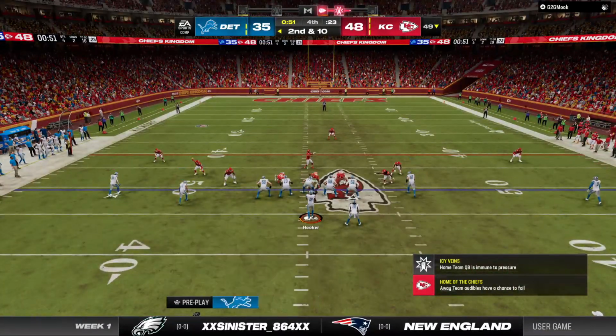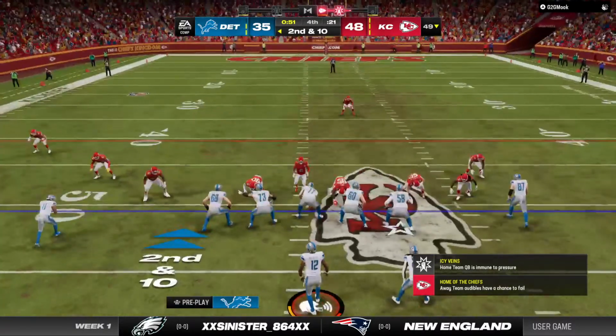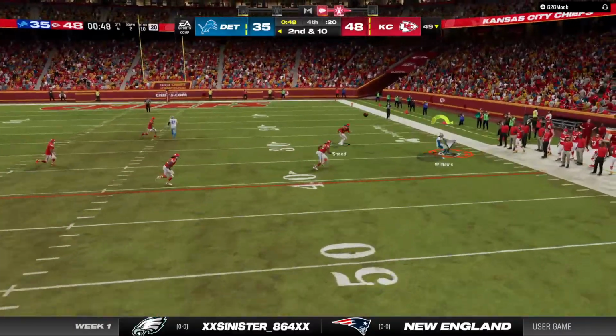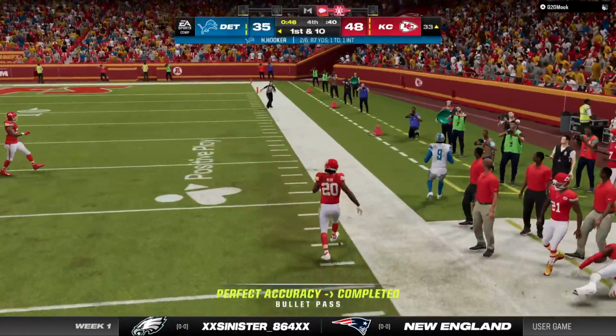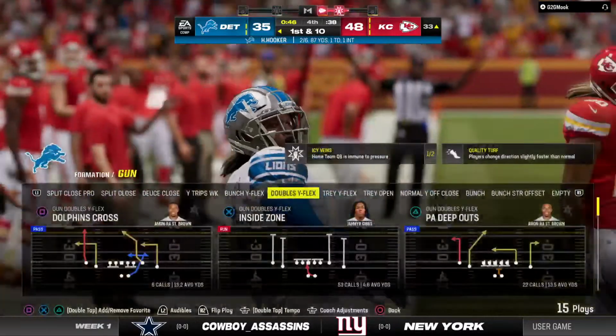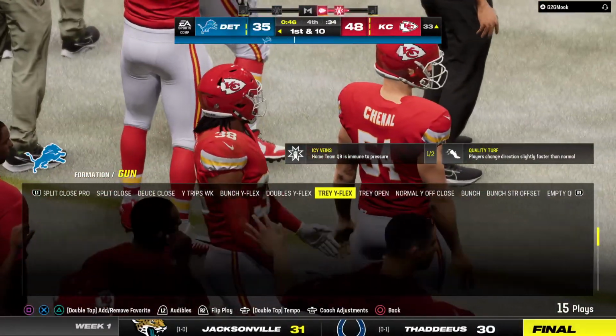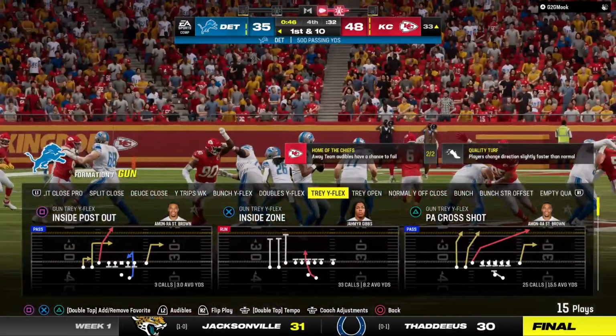Just over 50 seconds remain. Here's 2nd and 10. Hooker to throw. That pass caught. It's Williams. And he is out of bounds inside the 35. Clock management definitely critical here if they want to get back in this game.